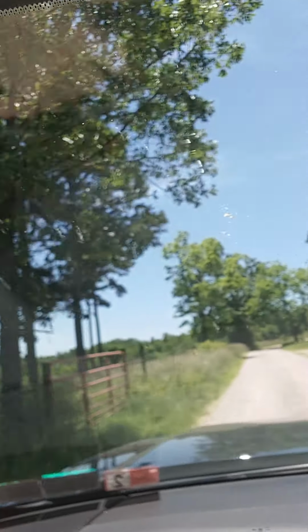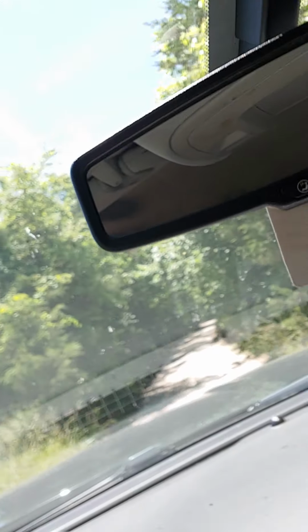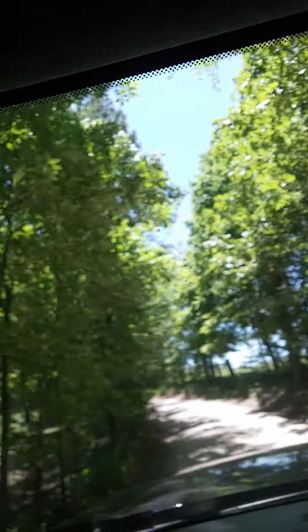Oops. Oh, bump it up, bump, bump. Yeah, this is the county road. This is remarkably better than my driveway.